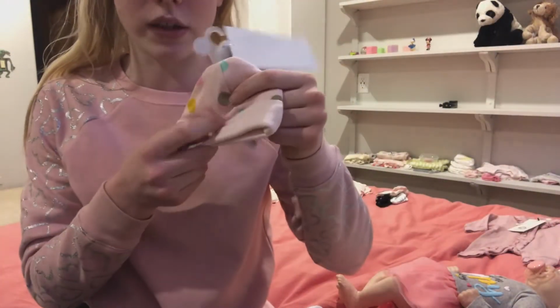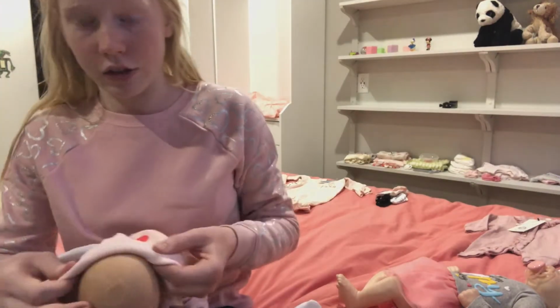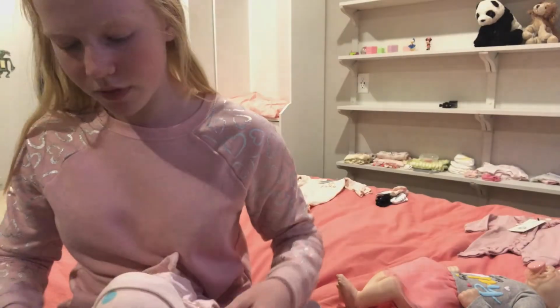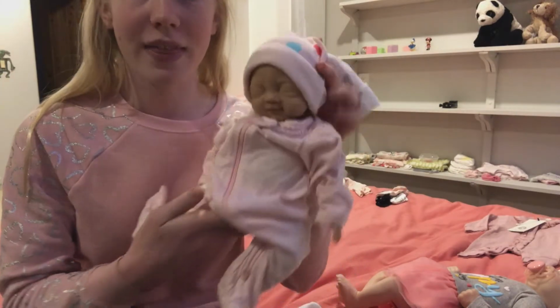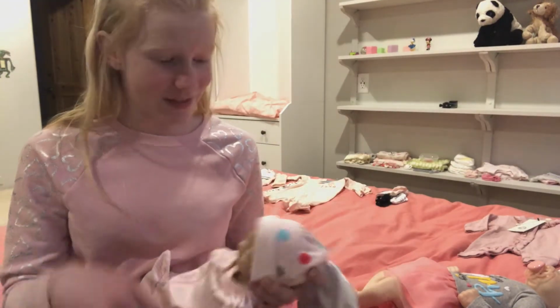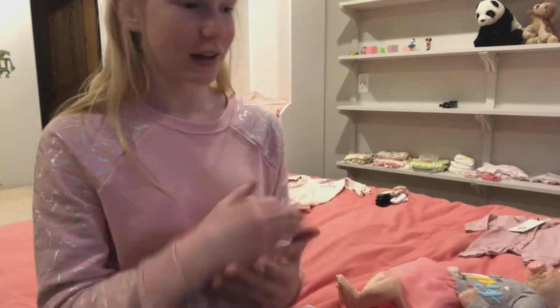And she has the matching onesie to this, but her head is so small. This will not fit her head at all. Actually, it might. If this fits her head, I will literally be so happy. Wait, does that fit? No way. The hat fits. The hat fits. I have never been able to get her a hat that fits, and this hat fits. I'm so happy right now. Can't believe that it fits. Okay, I'm very happy about that.